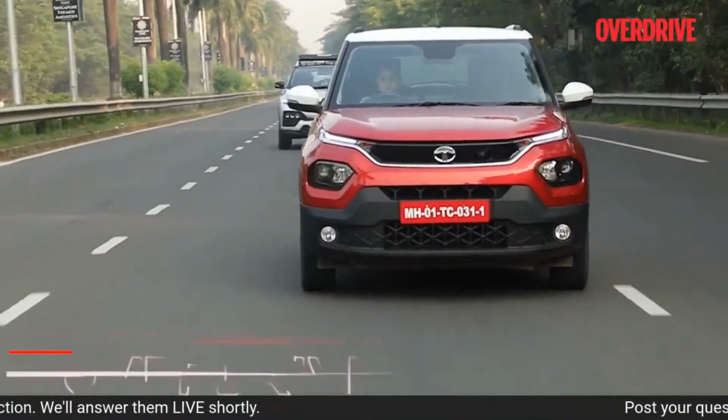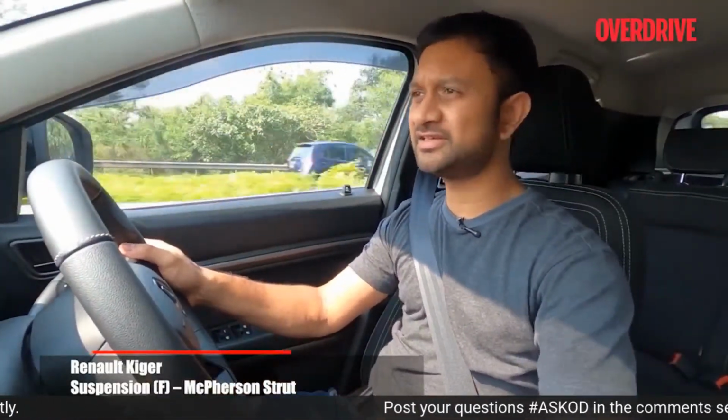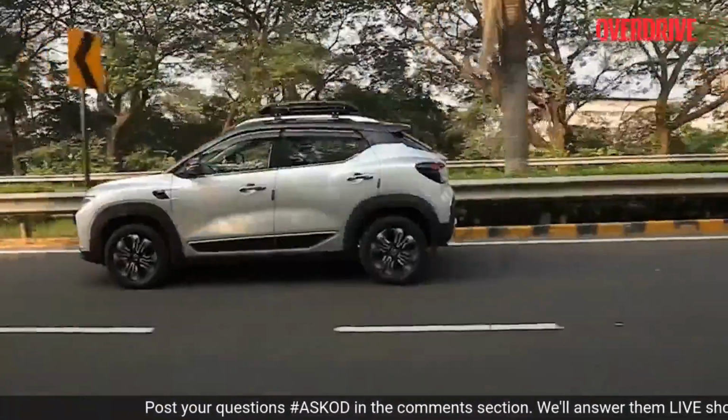In comparison to the Punch, the ride quality feels like it's a little more bouncy and it transmits a little more of what the road surface is right into the cabin.